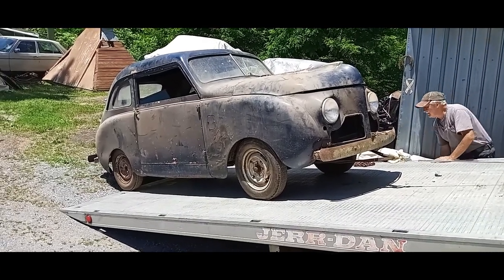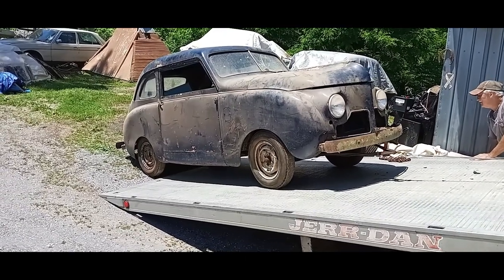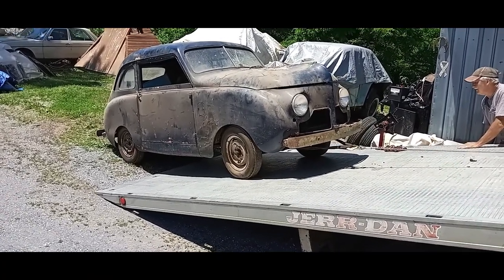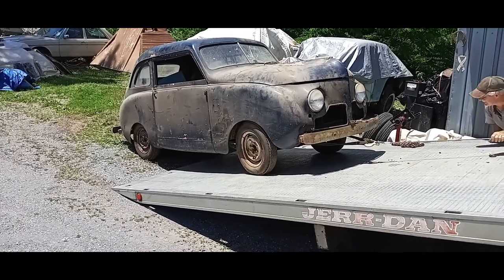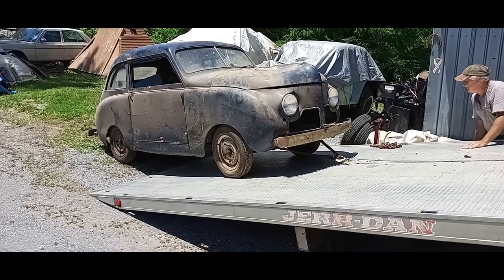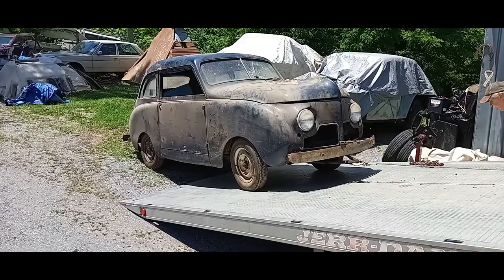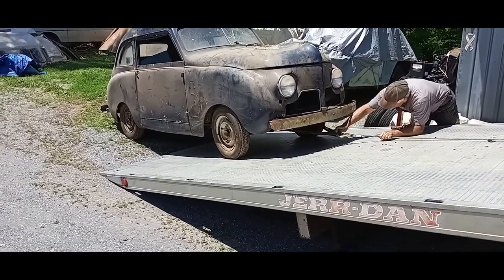A cool little car. I didn't expect that. That's one of your... That's one of the easier ones. That's pretty easy, isn't it? Huh.